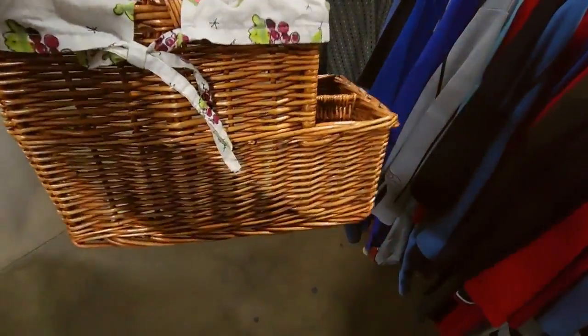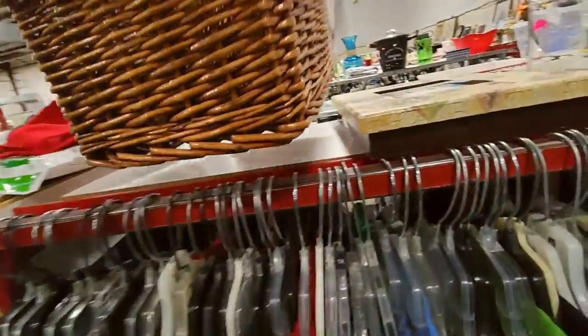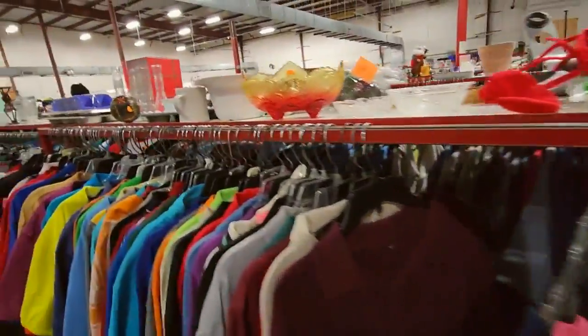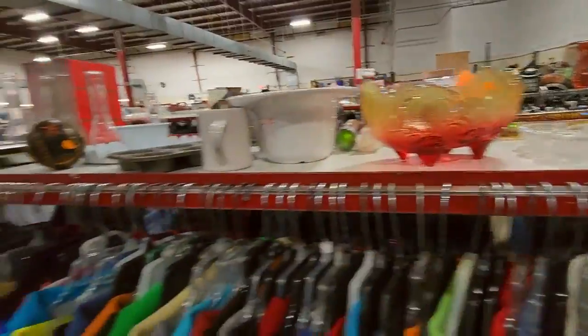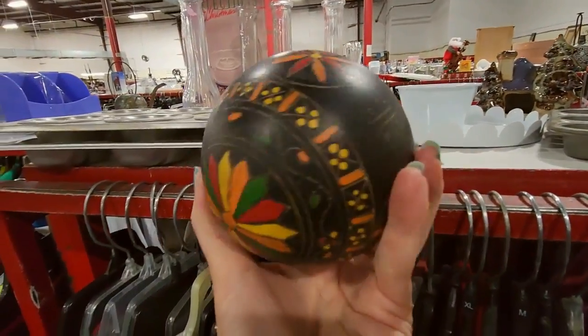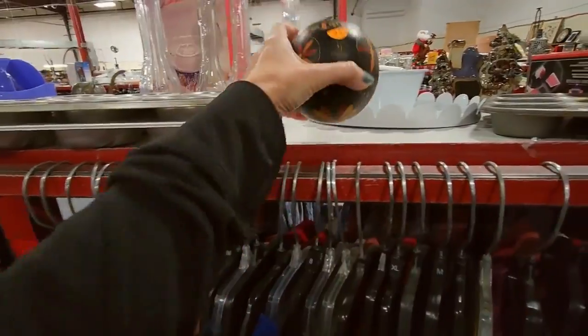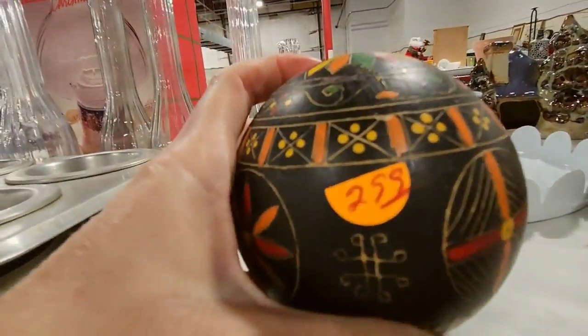Look how cute that is. Aww. We have a pretty glass bowl. I like this bowl. I don't know what I would do with it, but I just really thought this bowl was very cool. It was $2.99 full price, but I really liked it. I thought it was neat.